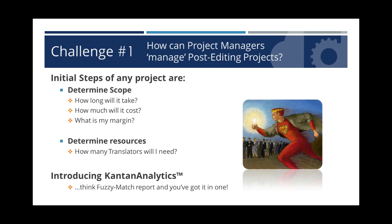Well, we've actually taken that challenge under our wings over the last couple of months, and we've developed a technology that addresses that challenge head on. It's called KanTurn Analytics. And what KanTurn Analytics does is it calculates a quality estimation score for every segment that's processed by a KantanMT engine.